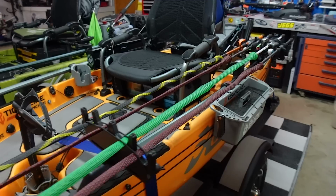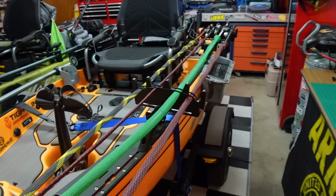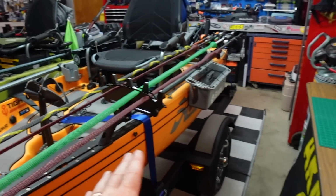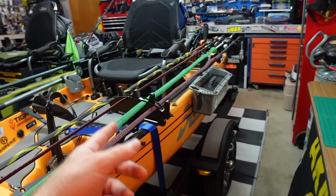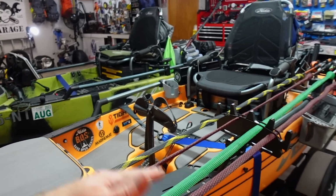The only thing that I wouldn't like about this is if you're fishing with your rods like this, you have to land your fish on the same side of the boat. It's kind of complicated. I did net some fish over the top of my rods over here, but it was way easier for me to just bring them around to the other side and net them.